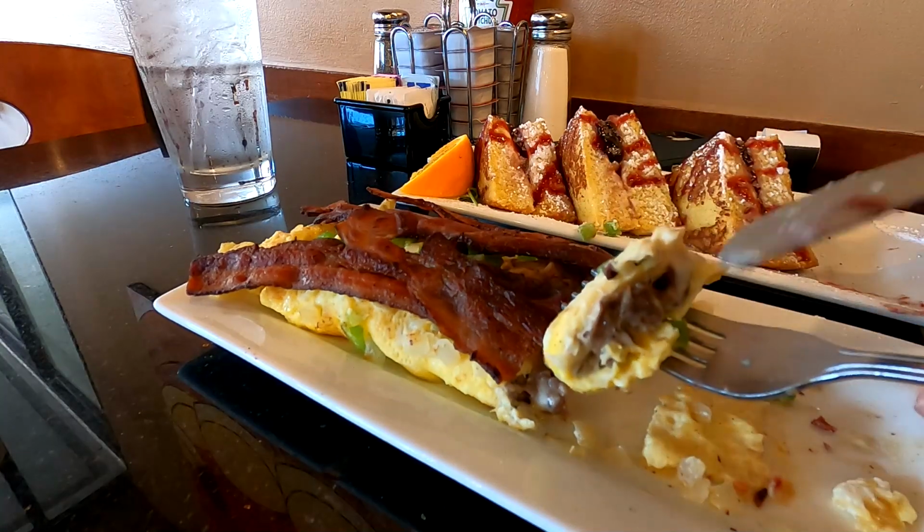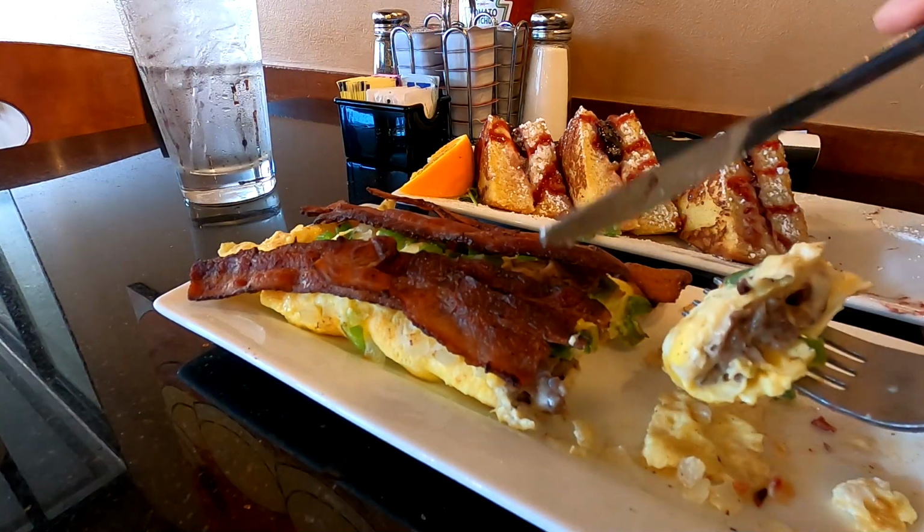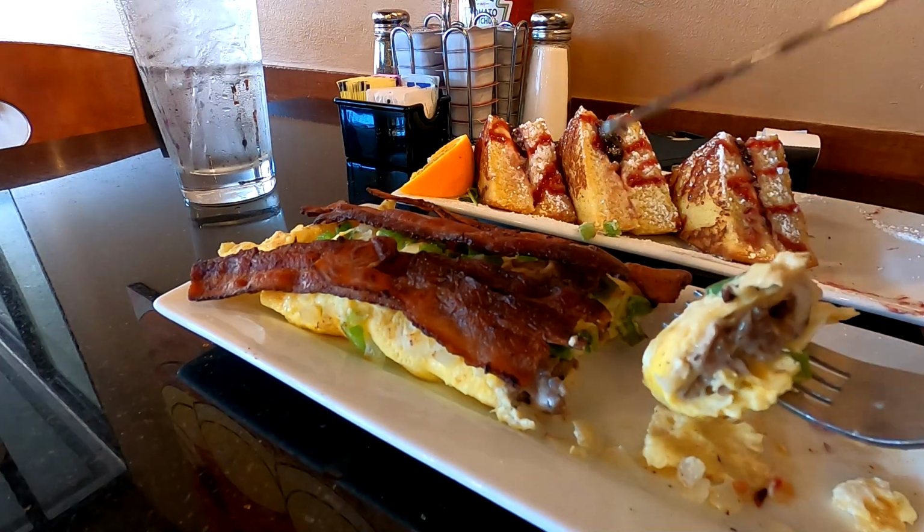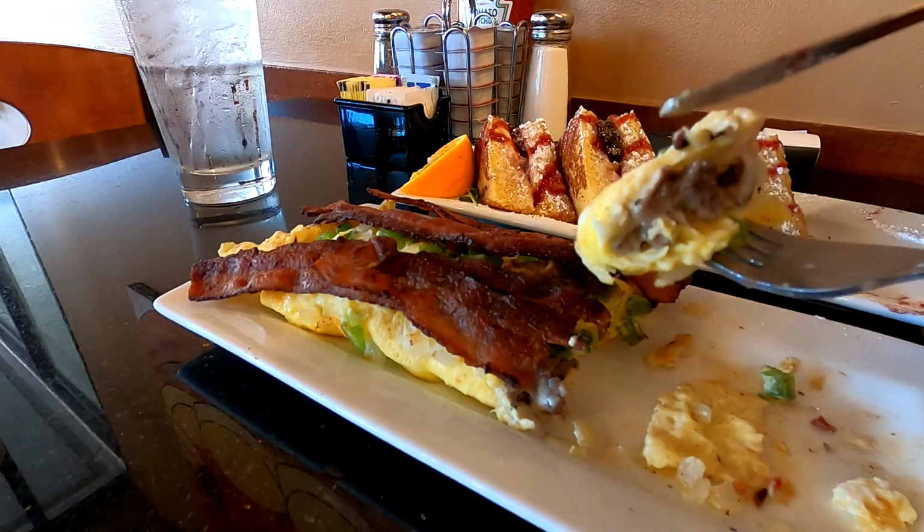You can see a good amount of steak in there as well. Look at that flavor to it. And I love how, again, the bacon's kind of like a topping on there. Beautifully done. That's the way to get your combo right here, to turn it into a specialty omelet. I like it.